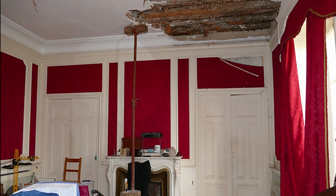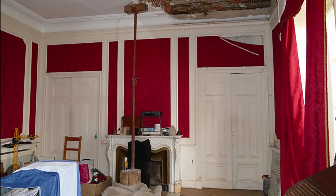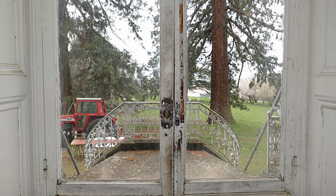Now, on the other hand, the styling of the room with the two double doors and the double door as an entrance, the fireplace mantle, that was all pretty. This is a view from the red salon looking out to the back property of the chateau.